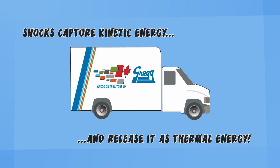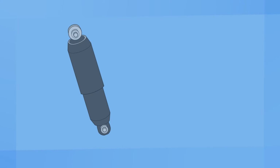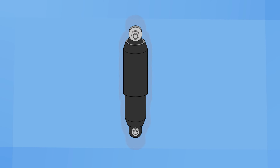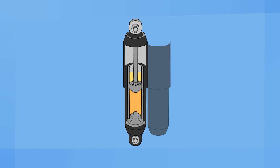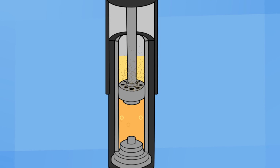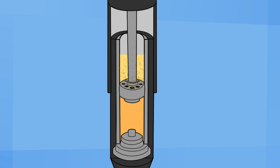As the first law of thermodynamics states, energy cannot be created or destroyed. So the shock absorber converts energy into heat, leading to a smoother ride. It does this by using a piston and some oil. If we look at this example here, we see the piston moving from the impact on the road, forcing oil through the valves within the piston.